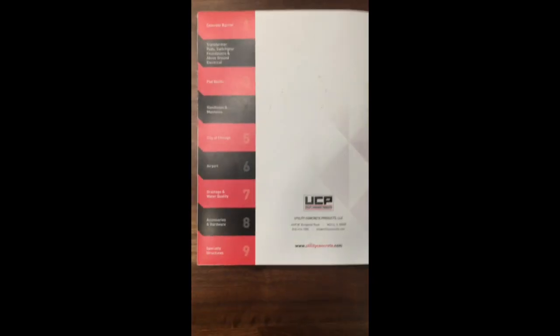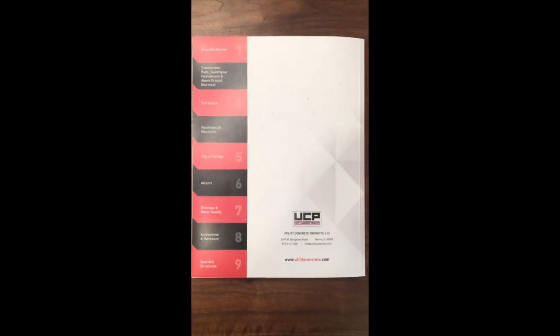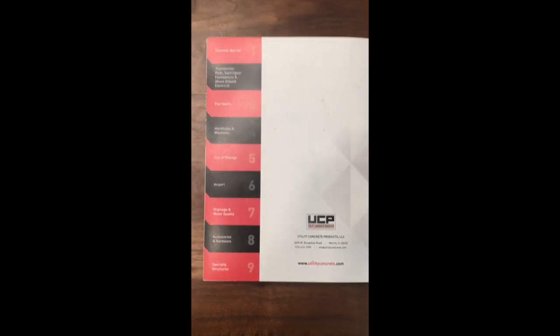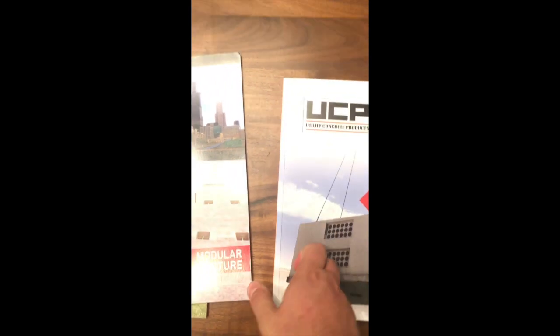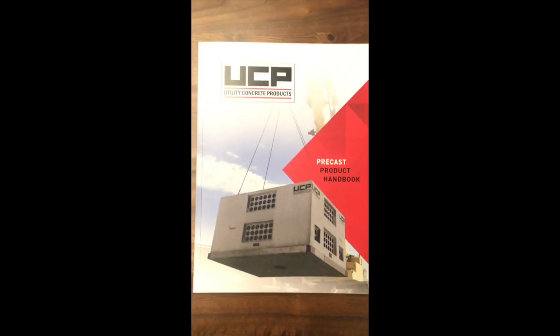And when do we do this? We might not have a date on this, but I always like the back of this cover for what it is. Very simple, a nice little catalog over here, a little index, and that's UCP.